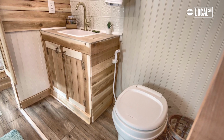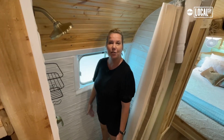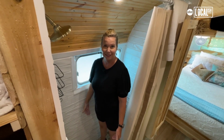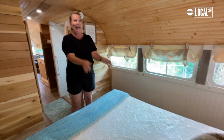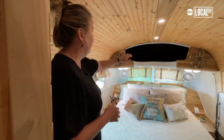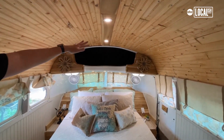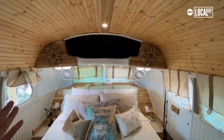But you have an actual full-size bathroom here with a step-down shower, and you are stepping down into one of the former baggage compartments. Coming into the master area, we have a queen-size bed. And all of the little travel curtains come down to give you privacy. That was one of the old luggage areas that we kept intact. But the headboard is literally sitting over the rear engine.